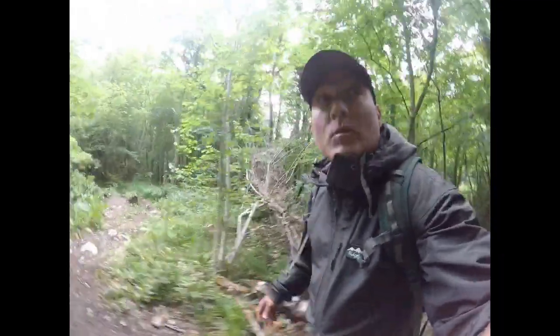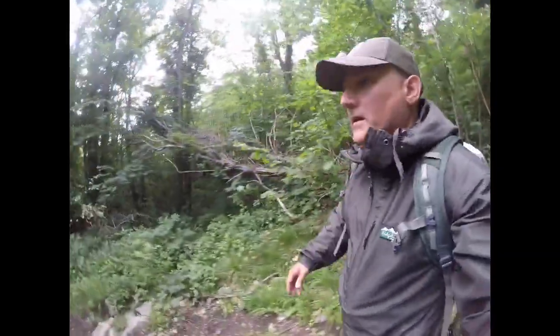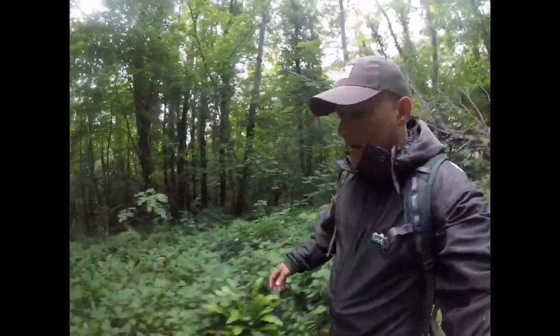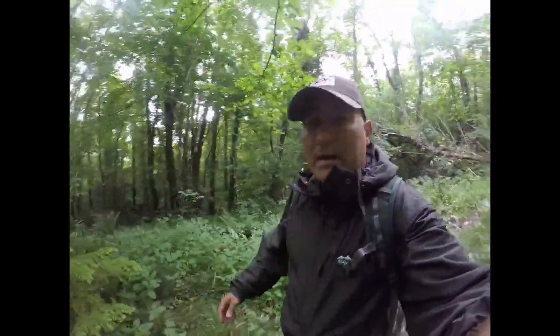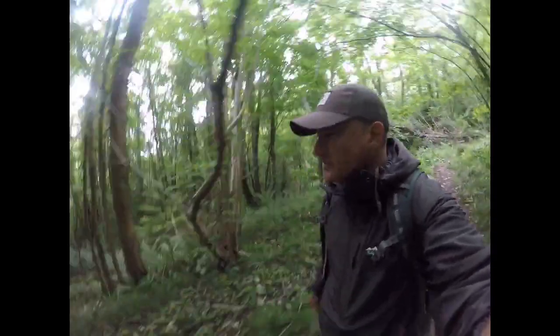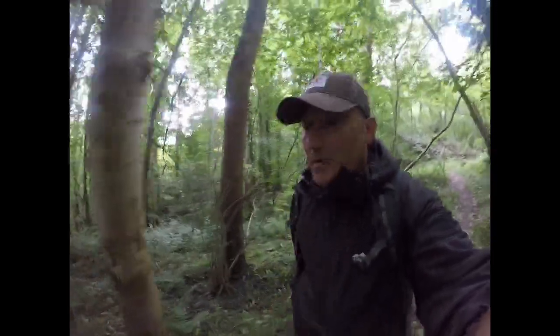Couldn't get any better, this walk. There's the river down below. I think you might be able to just catch a glimpse of it in a minute. We've had a lot of rain lately, but this seems to be quite fast flowing. Just an absolute treat this. What a beautiful woodland walk.